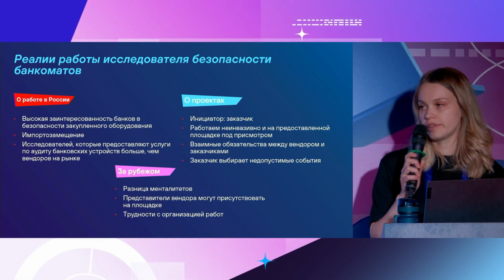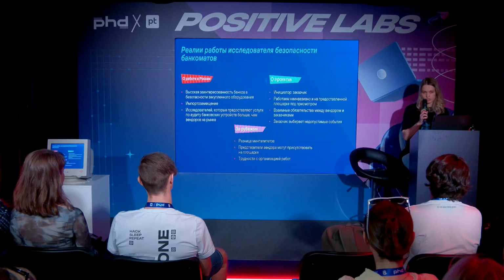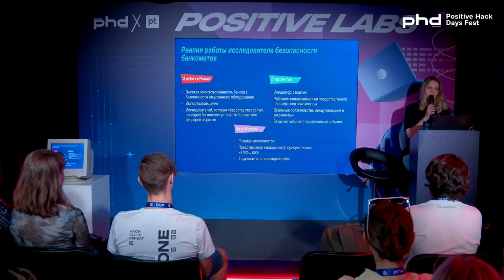There is an MOU signed by the vendor and the customer, because some of the attacks might not be possible, and it's up to the customer to identify inadmissible incidents that they want to see. If you pay for something, you call the tunes. So it's always up to the customer. However, if we see some bad things that are inherent in the ATM, we inform the customer about that, but we stick to the plan.